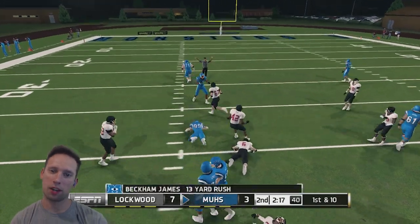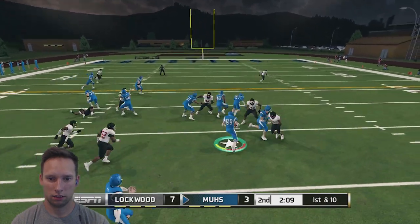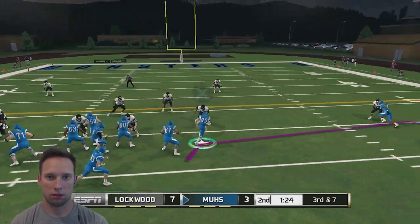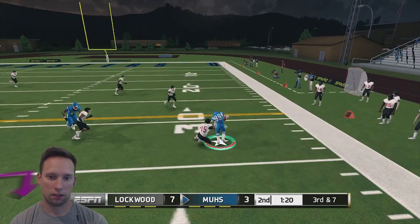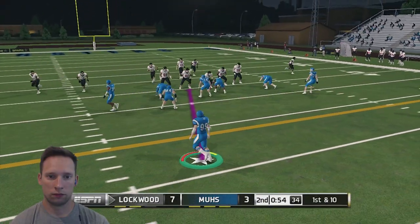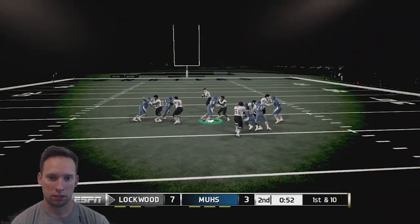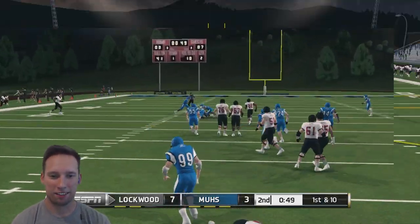Ooh, way to follow your blocks, James. And 3 yards to the outside. Let's see if I can catch a pass. Ooh, way to break a tackle. All right, they're going to let me blitz. Get pressure on the quarterback, but not able to get the sack.